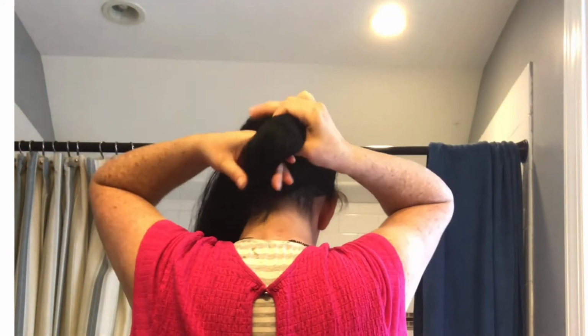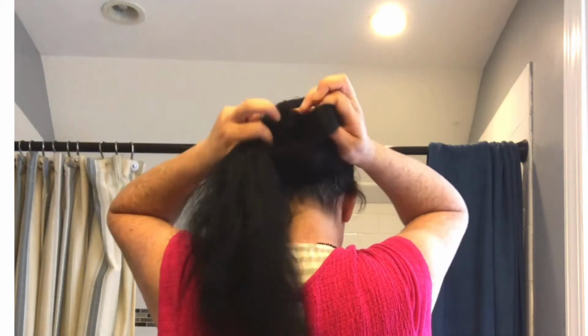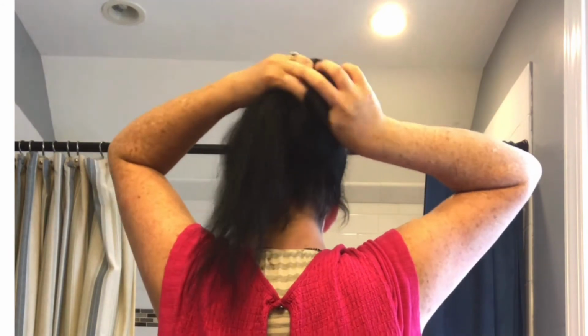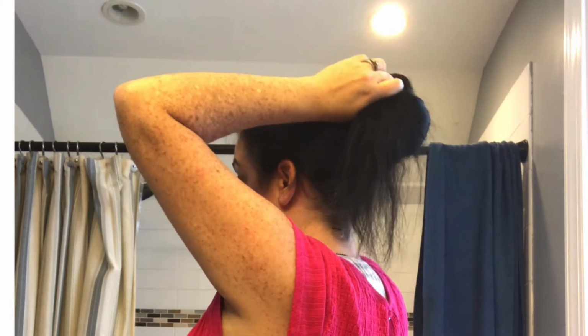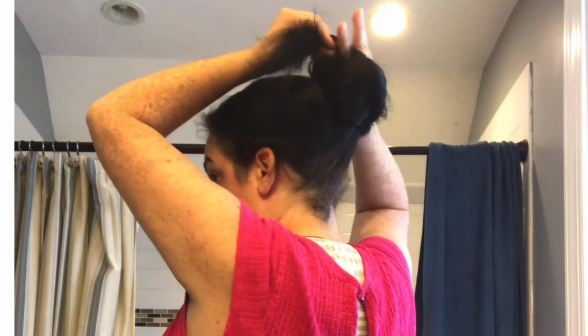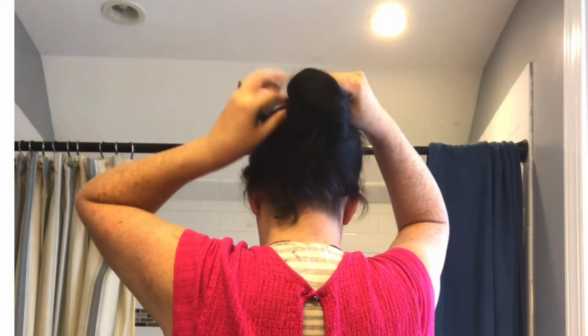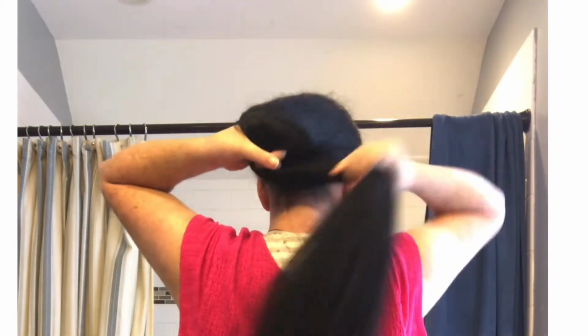Alright, so here I'm trying the chain bun first, and this is basically making a crochet chain out of your hair. Which I actually do a lot of knitting and crocheting. But I do not like this for an everyday style. It is not very secure. It's cool looking, but it's not secure, and it's literally tying knots in my hair, which is meh. So, yeah, it just flops too much. Don't like it. Gave up immediately.